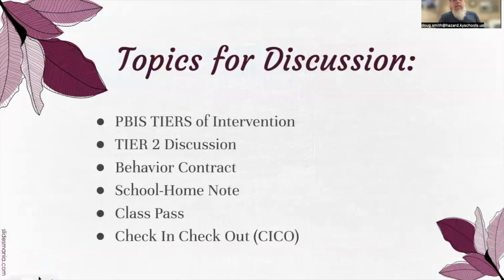So some topics of discussion today that we're going to try to cover briefly and hit on will be the PBIS tiers of intervention. Then we're going to be looking at what Tier 2 is and a brief discussion of what that may look like in your school. And then we're going to be talking about behavior contracts, school home notes, class pass, and check-in and check-out. And these are all Tier 2 behavior strategies to implement in your schools.